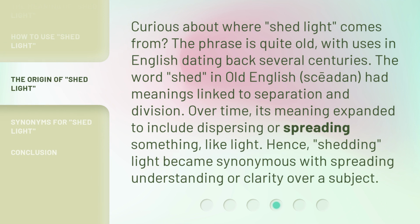Curious about where shed light comes from? The phrase is quite old, with uses in English dating back several centuries. The word shed, in Old English, skaden, had meanings linked to separation and division. Over time, its meaning expanded to include dispersing or spreading something, like light. Hence, shedding light became synonymous with spreading understanding or clarity over a subject.